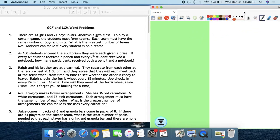All right, so I'm going to start from the first question, even though we did it in class. Okay, so there are 14 girls and 21 boys, and we want to make teams. So we want to know the greatest number of teams that can be made if there are 14 girls and 21 boys. So again, one of the clues that you can say definitely is the word greatest, right? So that tells us it's a GCF problem. So let's do that.